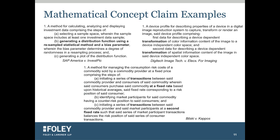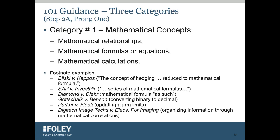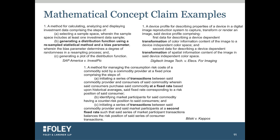Similarly, if you look on the upper right-hand side, the Digitech Image Technology case, which is another case cited in the footnotes, the claim here is directed to a device profile that really only claims data for a first transformation and a second data for a transformation. And in this case, the court held that the claims were merely directed to mathematical formulas and mathematical relationships.